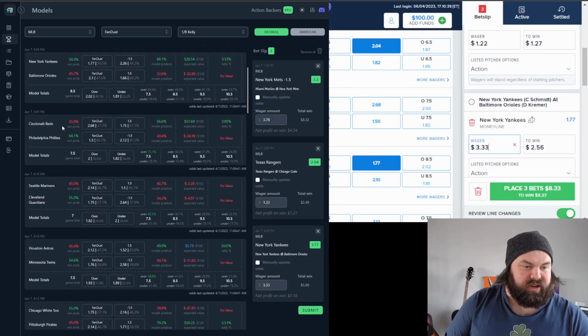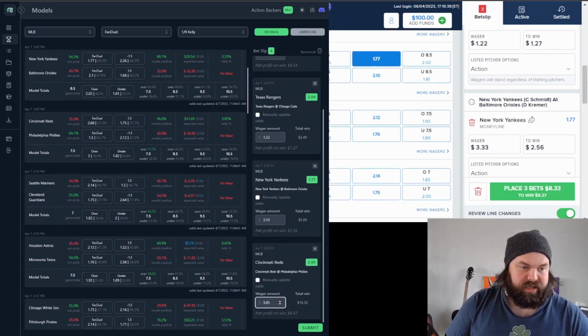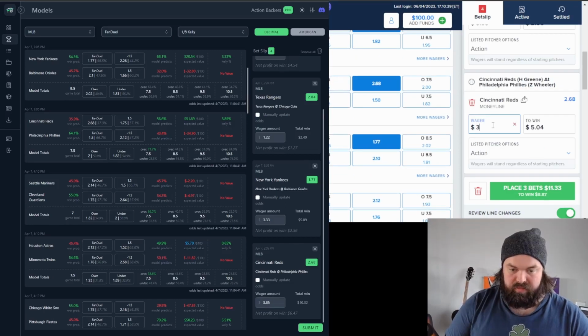The Reds here, this is an interesting one. So this is like a good value play. We're going to be right. We're going to be wrong. We're just going to do what the model tells us. And it's still early in the season too. So that's the other thing we need to keep in mind. Who is at the Reds? And that's our biggest bet so far.